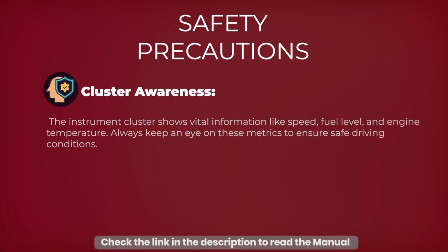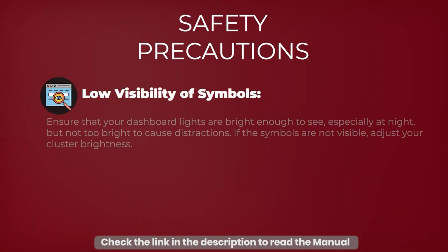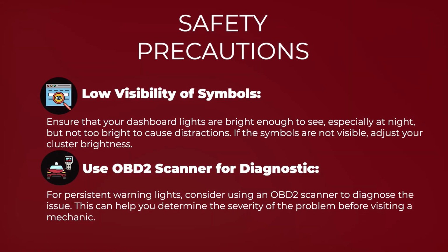Cluster awareness. Don't distract yourself. Low visibility of symbols. Use an OBD2 scanner for diagnostics.